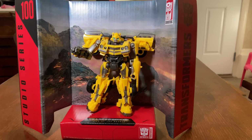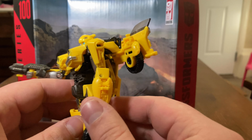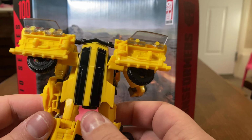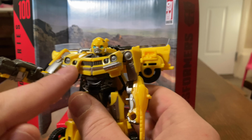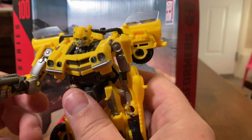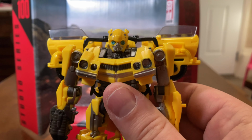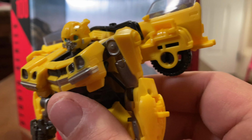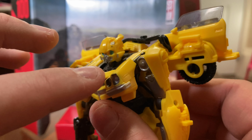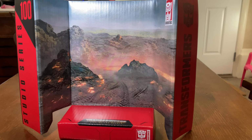Alrighty, so we are back with Studio Series Bumblebee, and he looks really cool. The detail on this guy looks really, really good. You can see the back here. Got a nice little molded chest right in here with the headlights. Just an overall very nice figure. We'll set him off to the side. Got a nice little hip sculpt of Bumblebee. Not sure why there's that little dot right there. Maybe it might have been a molding issue, or not a molding issue, but maybe like a little cut or something like that. I can't be sure. But anyway, it doesn't hinder the figure itself. So let's set him off to the side.